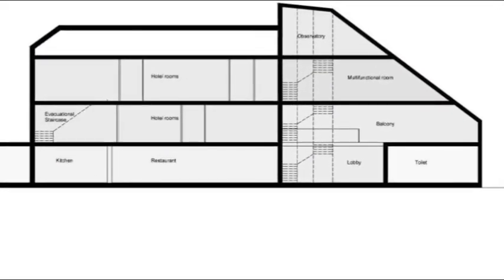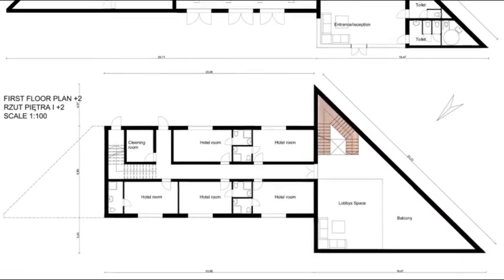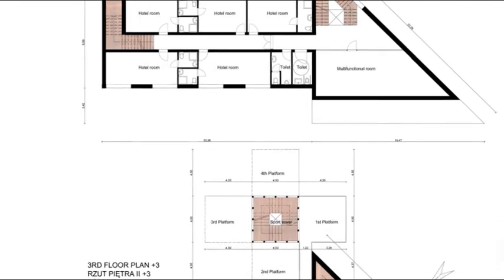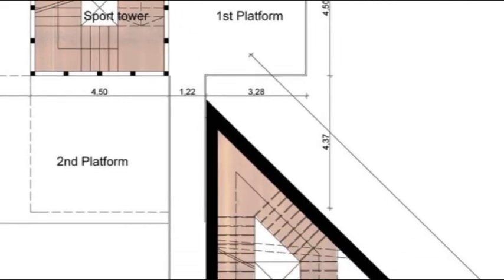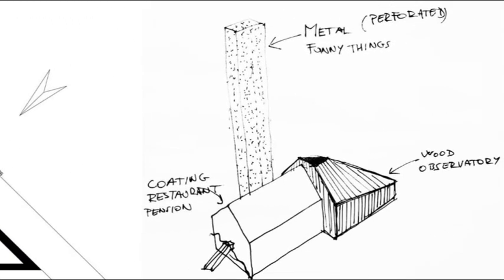The aim of the project is to create a structure consisting of four different parts: a stone-built bike and ski rental, a cozy wooden hotel, a provocative cord and steel sport and vista point tower, and a perforated concrete lobby and observatory named the Heaven Room.